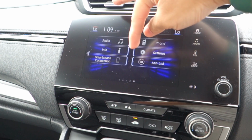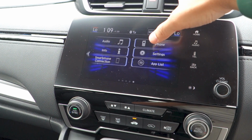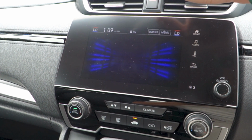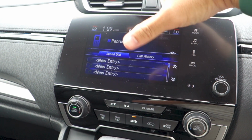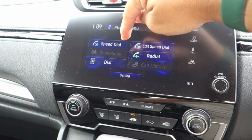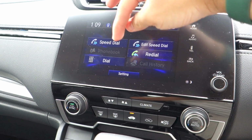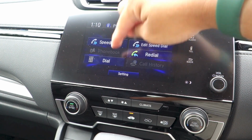Smartphone connection allows you to connect your Apple device to the system. Under phone, you can look at your speed dial, call history. Under menu, you can also redial the last number, look at your phone book, and whatnot. Your phone settings are down below.